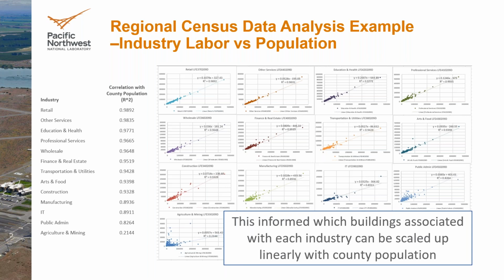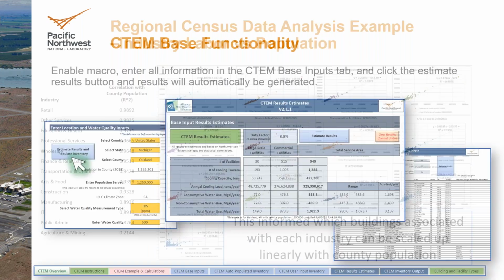Which then means that there's going to be a larger number of buildings that are dedicated to education and health. And education and health buildings, particularly health and hospitals, are more likely to have cooling towers. So this is a step in the linking process between all of the publicly available data. Next slide, please.